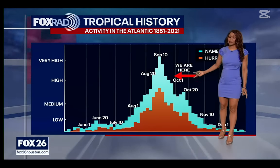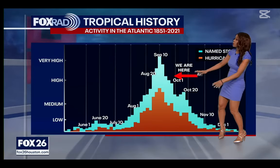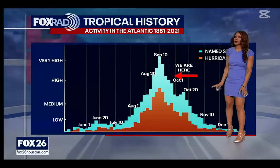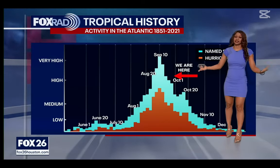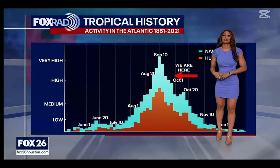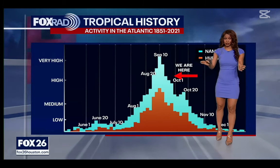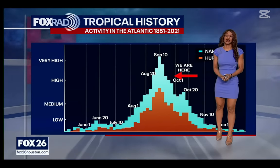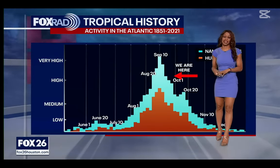I think once we get past the middle of October, that risk for hurricanes hitting the Houston area will start to go down, but it's still going to be there. We've got to get through the entire hurricane season before we can give you the all clear. So stay alert and be aware that yes, there could be a tropical system developing in the Gulf of Mexico, especially by mid to late next week. So things are quiet now, but don't let your guard down. Make sure you've got your emergency gear for any potential tropical storm or hurricane ready to go.